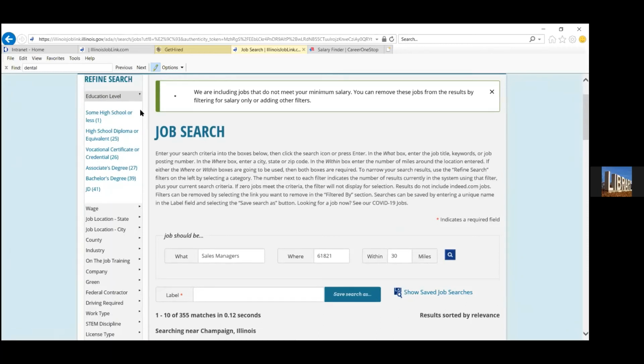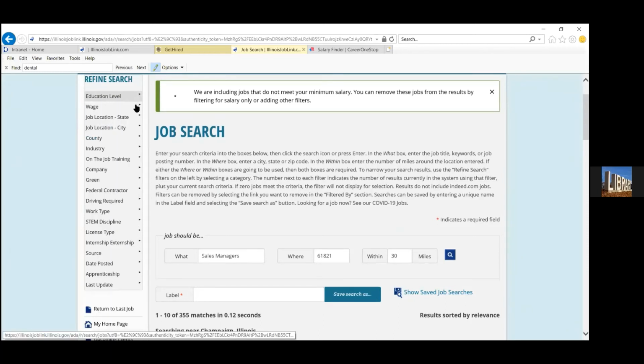Sometimes these jobs do not carry the education level. And what I want to tell you is in this refined search of source, we have internal and external. The difference between an internal and external job: internal jobs are job orders that Illinois Department of Employment Security staff have entered on behalf of the employer, or we have an employer that has registered in Illinoisjoblink and has entered the jobs themselves. So those are the internal jobs. The external jobs are jobs that we get uploaded into our system every night.